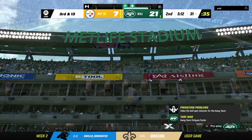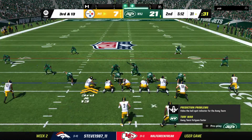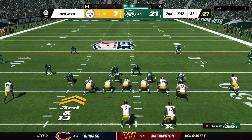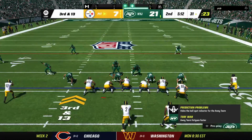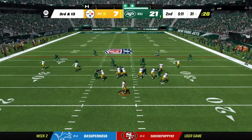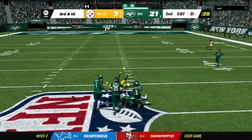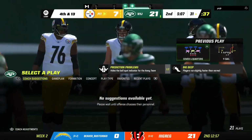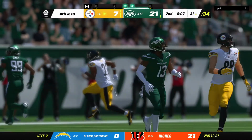When you run the slant, timing is everything, and against that man coverage, there was no space available, and incompletion as a result. Now on 3rd and long, they'll look to throw. And that will be incomplete. Nice back-to-back plays defensively. They're stacking momentum now. 1 incompletion, 2 incompletion. They're going for more.